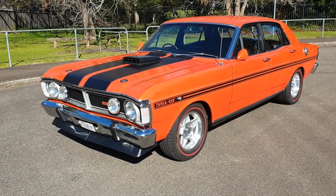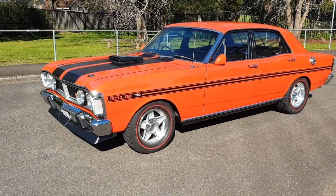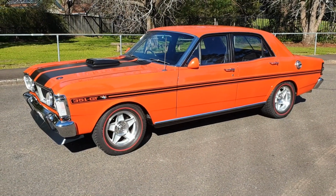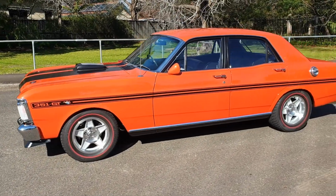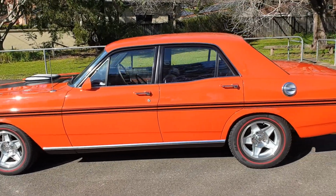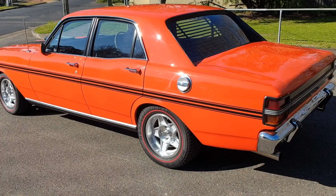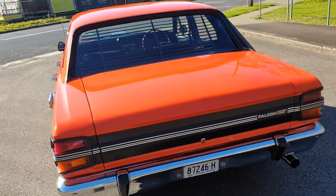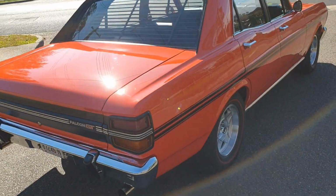Today we're bringing you this spectacular Vermilion Fire XY GT Replica built from a genuine K-code factory manual K-code car. It is basically a rotisserie restored Vermilion Fire, really no expense spared build. Re-chromed everything, all genuine interior including door handles, which is nice.